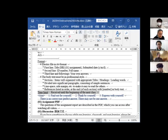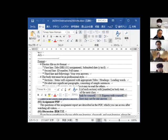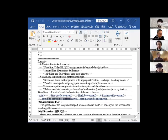This is finding out yourself what your knowledge is, thinking by yourself, and exploring and expressing it using your own words. So many questions have no correct answer, no perfect answer. So there may not be one answer. So different answers are welcomed. It's okay. Any individual student can make an individual, different answer. It's okay. As you like. So any answer is welcomed.